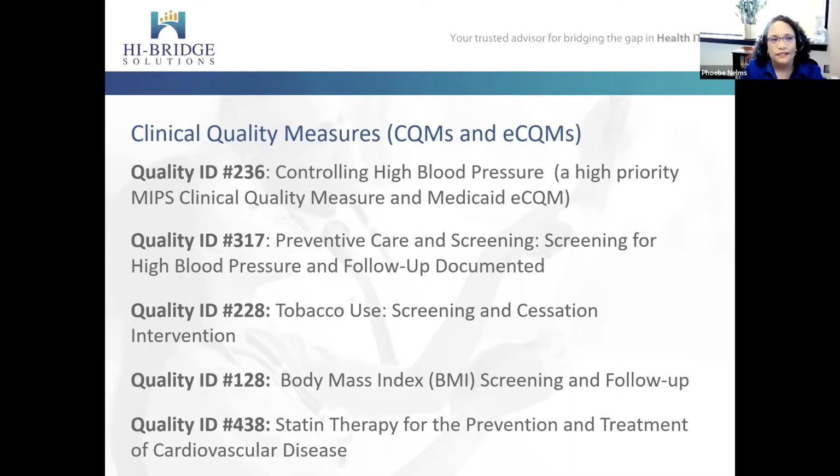So what are these clinical quality measures? What are examples of them that relate to our topic today? The use of specific hypertension-related quality measures can help clinicians track their performance. And these measures are included in the quality payment program. I work very closely with the providers in Georgia who are eligible to report to the quality payment program. So this is a passion of mine. But they're also included in other value-based payment agreements.